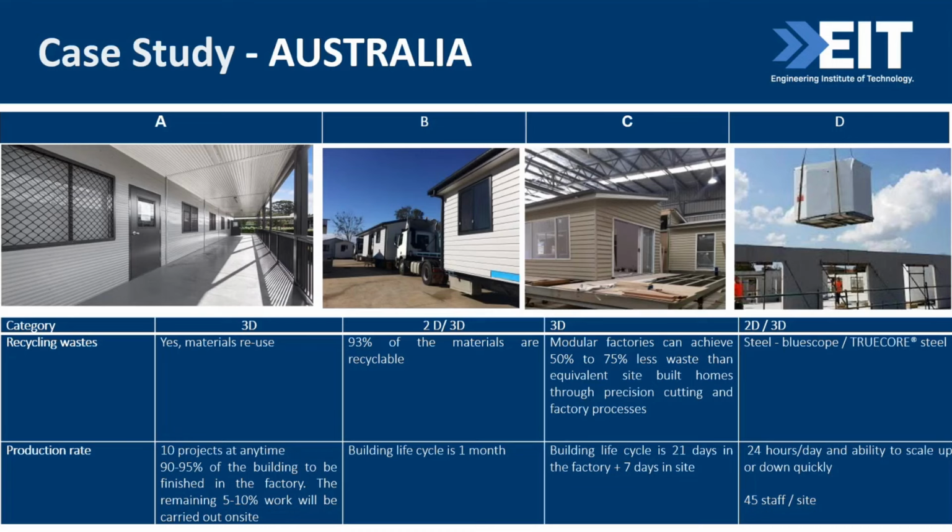And here is another company, D, with combinations; sometimes they could produce this example of the volumetric module. In terms of recycling waste, the majority of them could demonstrate and show us the evidence that modular in the factories, they can achieve 50% to 75% less waste than the equivalent when you compare with in situ. And they mentioned they could recycle the steel.